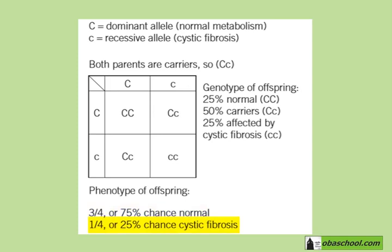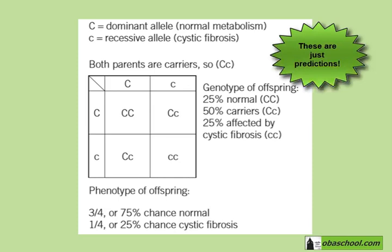But again, it's important to stress that these are predictions and chances. 2 heterozygote parents can mate and have multiple children, and they could all be healthy, or they could all be affected, or they could all be carriers. This is just a prediction of probability.